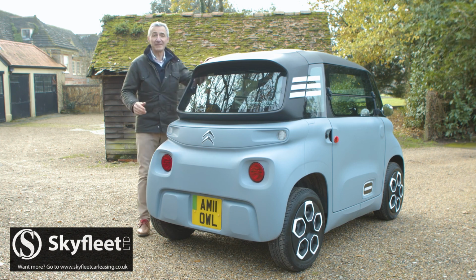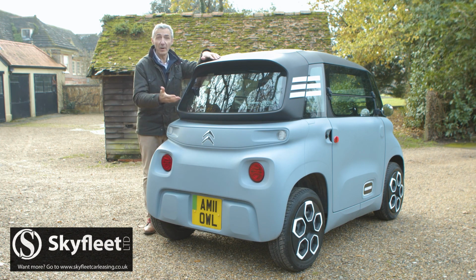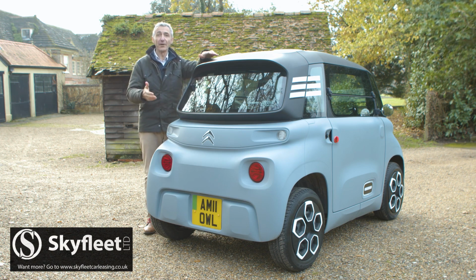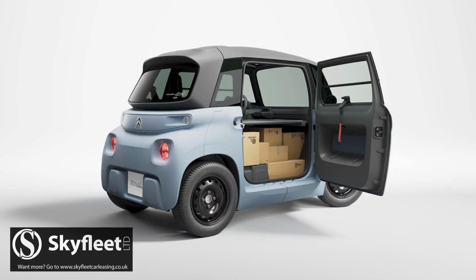There's so little space behind the two seats that Citroen didn't think there was much point in providing an opening rear hatch or an opening rear window to access it. What there is isn't covered on this passenger model, only on the cargo van version.